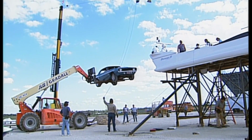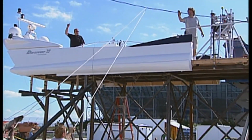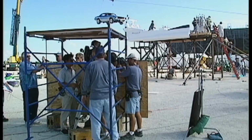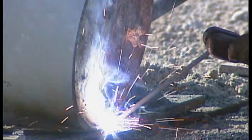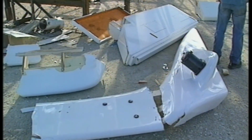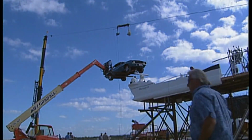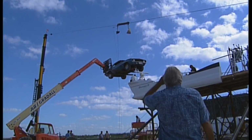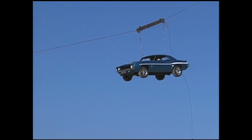What we did is we constructed a set piece of the back end of this yacht. And we actually set it up in a parking lot. And we took our Camaro and we built a traveler for it. We rigged the set piece with explosions and pieces of the boat to fly off. We had a jet ski, we had radar, we had the big back wing, and we shot that on dry land. And action!